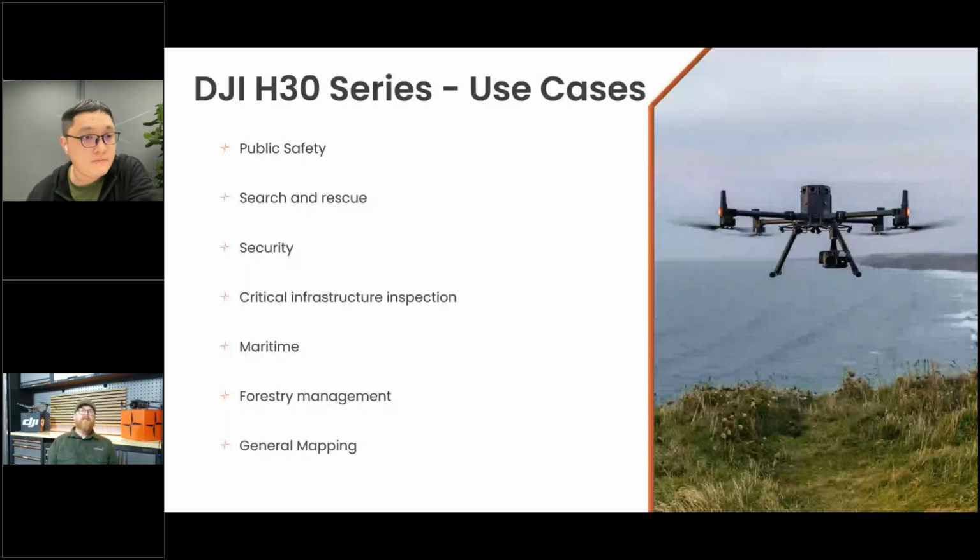Maritime: a good feature the H30 has is that when you're using Smart Track, it can recognize persons and vehicles, and it now has the capability to recognize vessels as well. So anyone operating out at sea, or border patrols, any boats or anything like that, the H30T is going to pick that craft up with Smart Track activated.